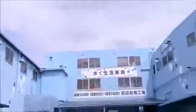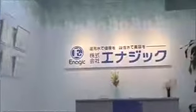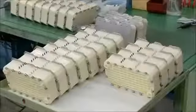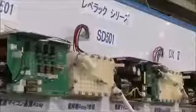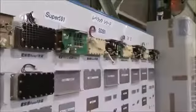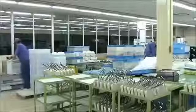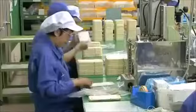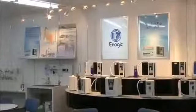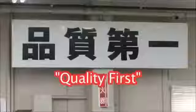All of the filtration products are designed and manufactured in Osaka, Japan under a very strict code of guidelines, which are enforced by the Japanese government. But Enagic takes it one step further than most other water filtration manufacturers. Every component of every product is made from scratch in the factory under close supervision, ensuring efficiency, durability, and the ability to produce the highest quality Kangen water imaginable.